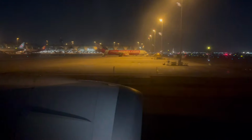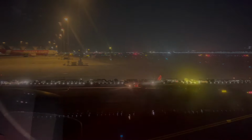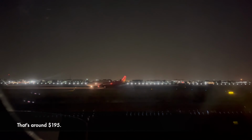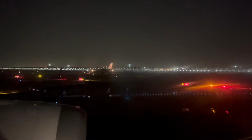I purchased this ticket back in January. It is a round-trip ticket, Manila, Bangkok via Singapore. The ticket cost me 10,850 pesos and 58 cents, which includes 10 kilograms of cabin baggage and choice seats. I did not choose a ticket with checked-in baggage, so it's quite affordable. And I would have to say it would have been cheaper if I didn't have choice seats.